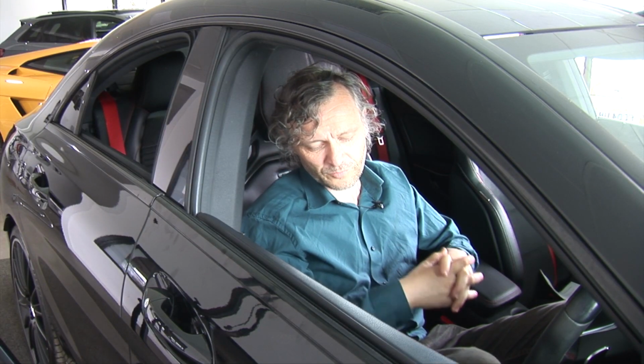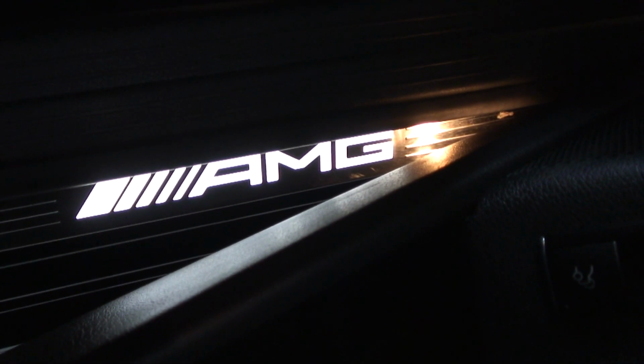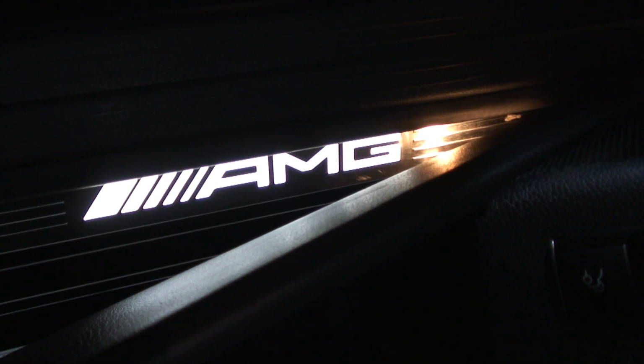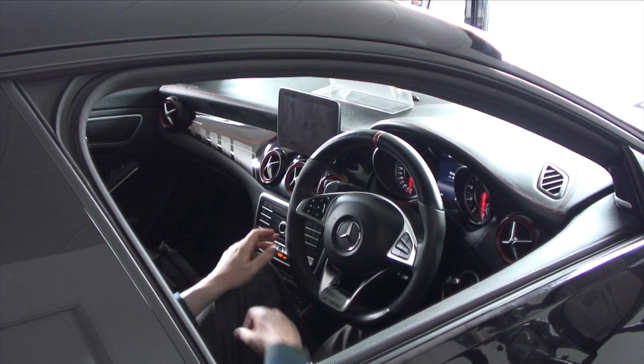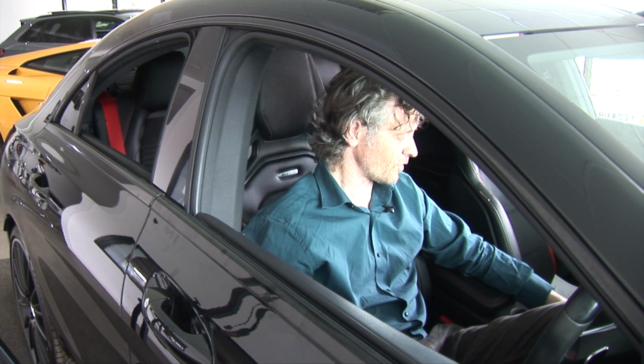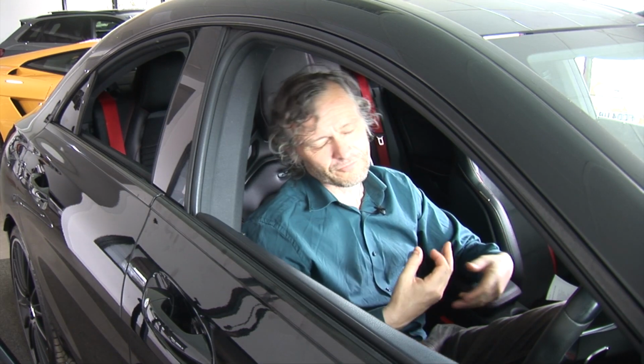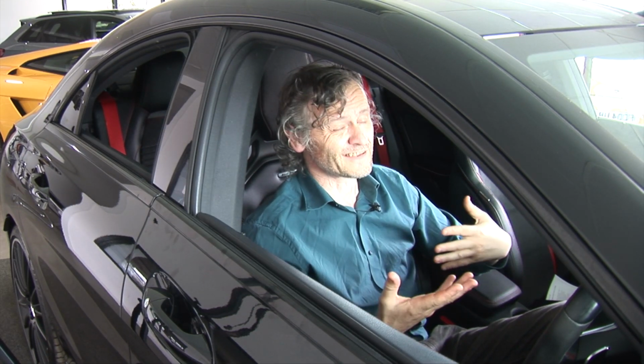A couple of the other touches, we have lighter AMG kit plates. We also have adaptive suspension. We actually have a button there on the front as well, which you can use to change the settings. So quite a lot of things to play around with. There are quite a few extra toys in this car, which makes that little bit extra that you pay over the standard CLA all the more worthwhile.